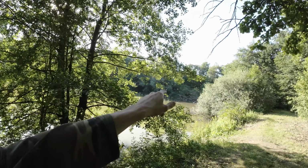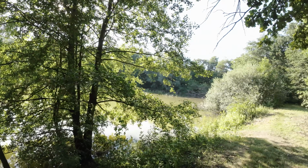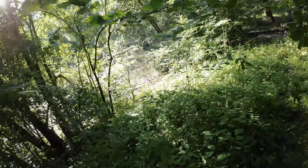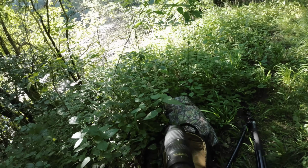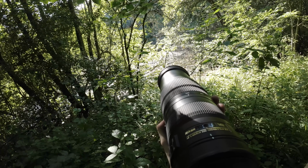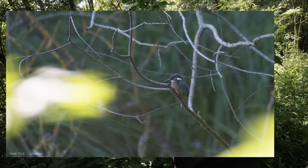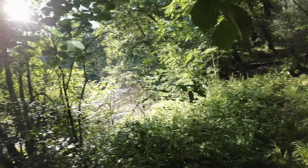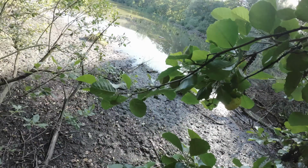So, I'm back at my usual spot, and I can already see one kingfisher sitting on the branch right there. There's enough light, and I also got my 1.4 teleconverter with me, which I'm going to try and use today. Yeah, there he is. The teleconverter works quite well, but I still need to get a lot closer. He's still there, but he's hidden.